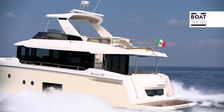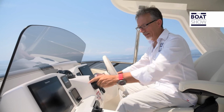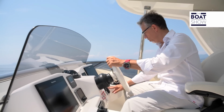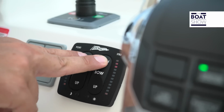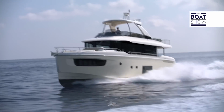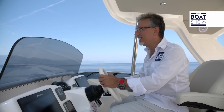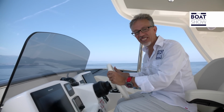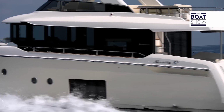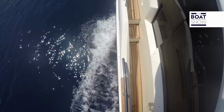The revs rise. 3,300, 3,400, 3,500. Let's try to adjust the flaps a bit too. 24 knots, not bad for this 50-foot trawler. Wow, look at how far we are from the coast. This boat goes fast. I didn't realise we'd gone so far.